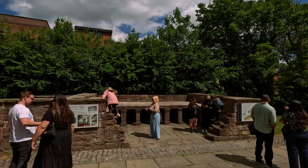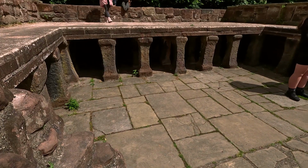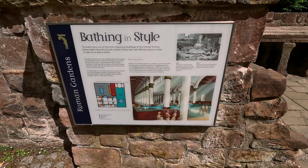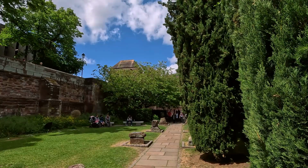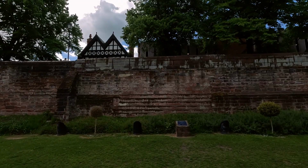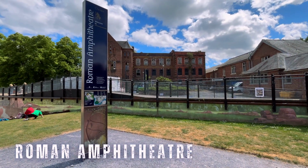The reconstructed hypocaust shows how the Romans were way ahead of their time with underfloor heating. They certainly liked their creature comforts. And those are the Roman gardens. But if you've not had enough Romans yet, fear not, because just next door is the Roman Amphitheatre.